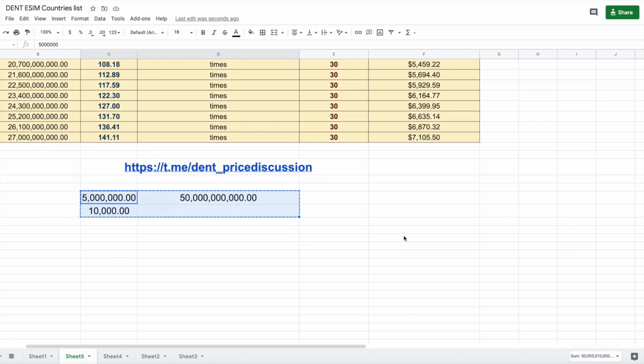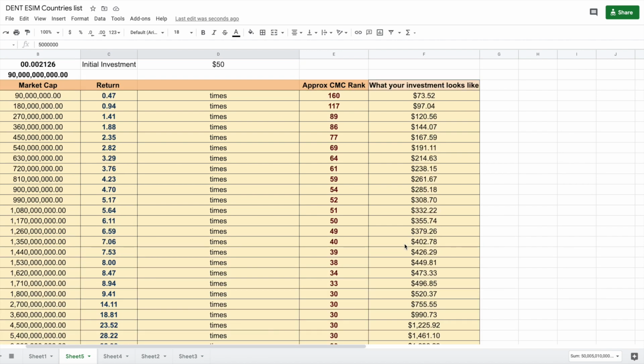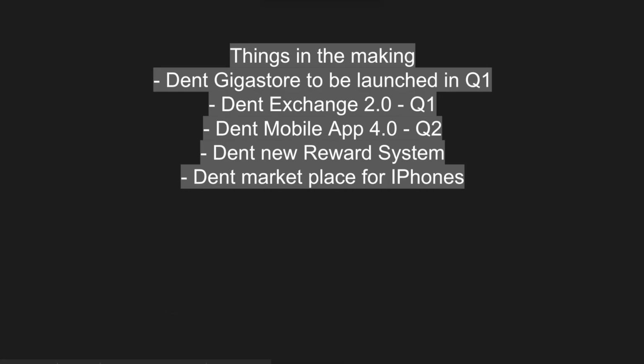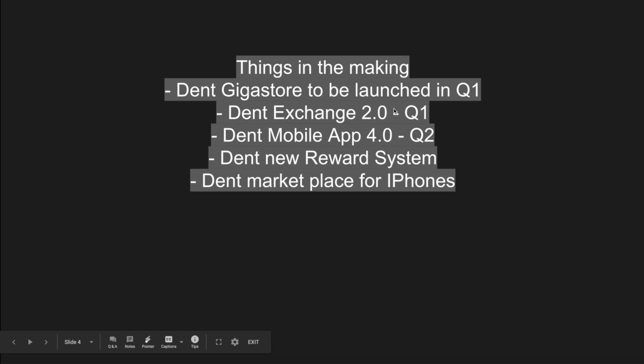I hope this number will significantly increase as the next version is coming out. These are the things coming out in the next 2 to 3 months. You have the DENT Gigastore getting launched, a new version of the DENT Exchange coming up as well, and a new version of the DENT mobile app coming as well. And then they are planning to launch a brand new reward system which will allow people to lock more tokens in the mobile app. And if you lock more tokens in the mobile app, the incentive you get might be free mobile data every month.